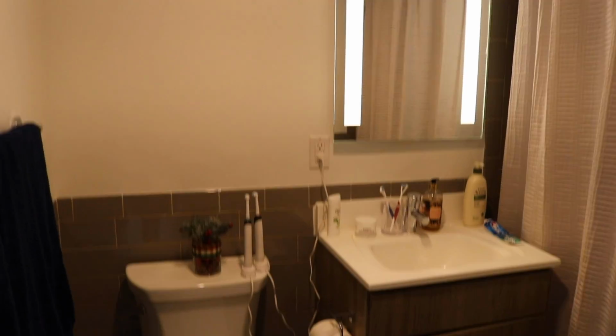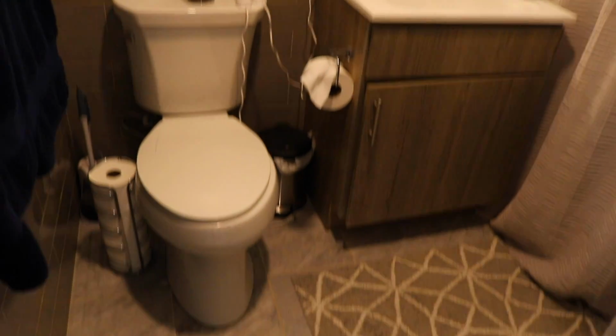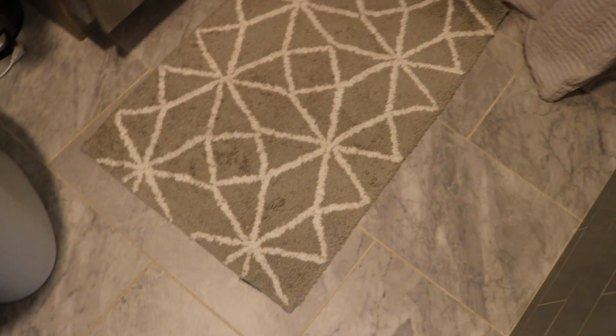So this is the hallway that takes us to the rest of the apartment. I'm gonna go to the bathroom first. And this, ladies and gentlemen, is our bathroom. Nothing special. Very cute. Love the floors.